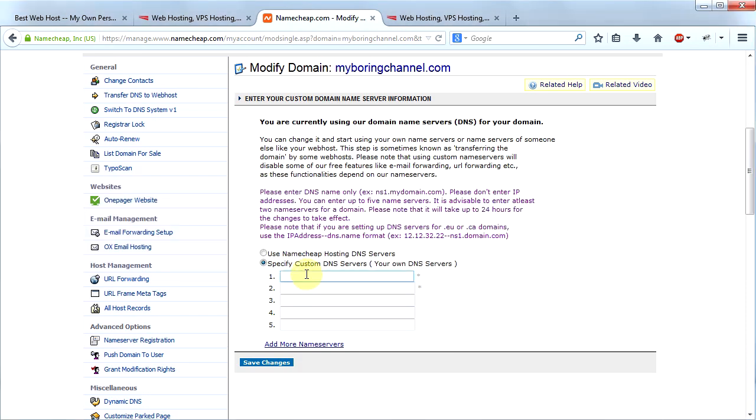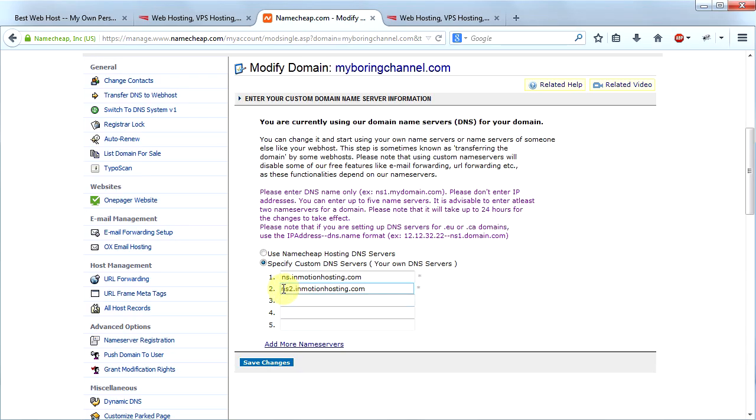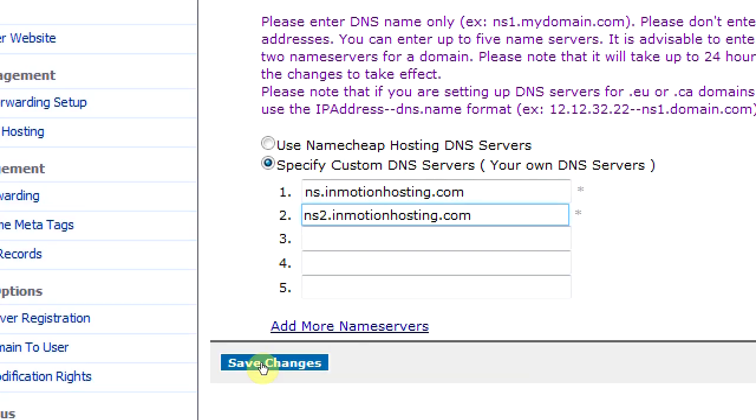You're going to want to put ns.inmotionhosting.com in the first field, and you're going to want to put in ns2.inmotionhosting.com in the second field. And then you're going to want to click Save Changes.